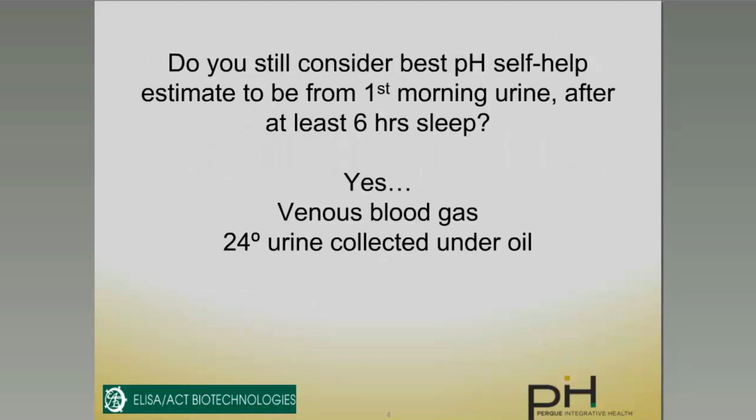The next question is, do we still consider the best pH self-help estimate to be from first morning urine after at least 6 hours of sleep? And the answer is yes. If you want to know about metabolic acidosis, if you want to know about excess acidity in the cells that can wear you out and wear you down, we would recommend strongly checking first morning urine pH as an assessment tool, as a predictive index.